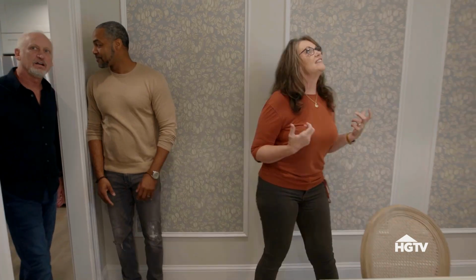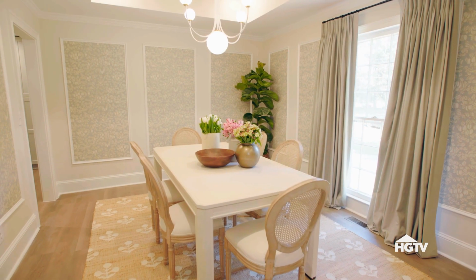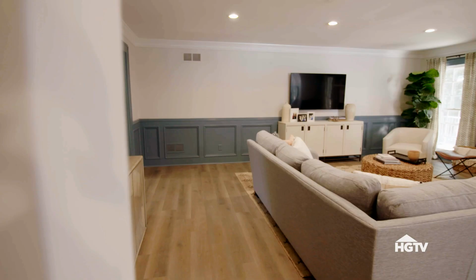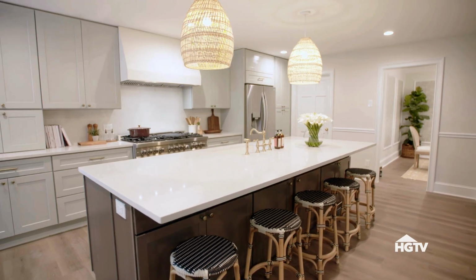Wow. This is so fun. This is very elegant. It's inviting. This is awesome. Having a house to walk into that feels so comfortable and feels like home. It's a relief. It's exciting.